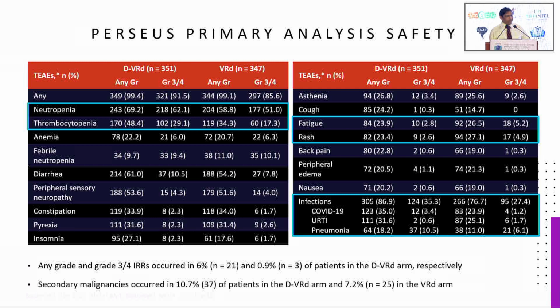In terms of the side effects of this regimen, as expected, the hematological toxicities are more with the addition of Daratumumab. So, neutropenia, thrombocytopenia, and incidence of infections is slightly more in the group of patients that received Daratumumab as compared to those without.